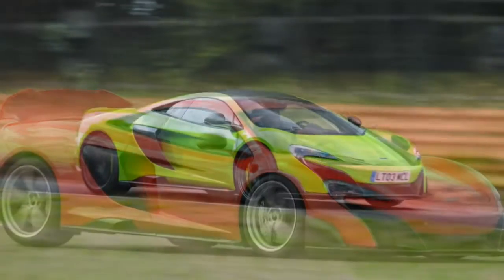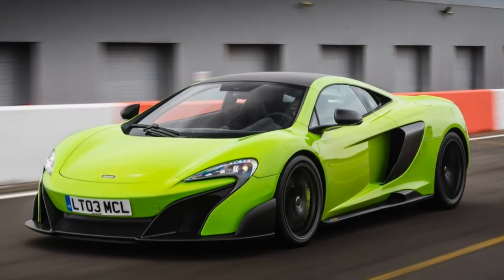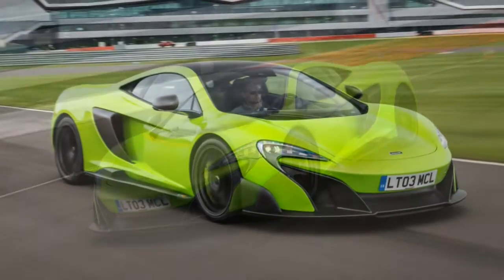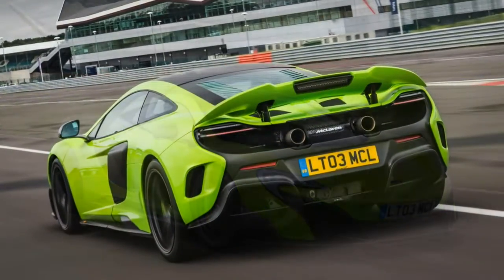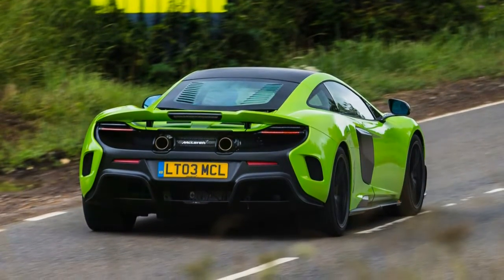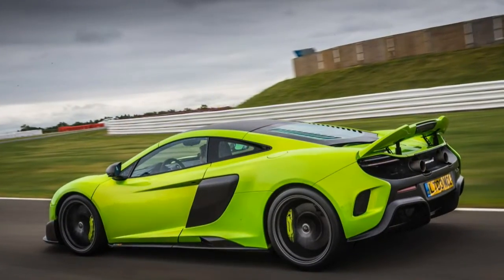Basically, it's a high-performance version of the 650S that gets more power from the twin-turbo 3.8-litre V8, up from 641 to 666 horsepower, and it loses some weight, 220 pounds, according to McLaren. The 675LT, which McLaren says is a track-focused car, also gets a stiffer suspension, additional carbon fiber bodywork, a larger air brake, ultra-lightweight wheels and suspension bits from the hyper-exclusive P1.